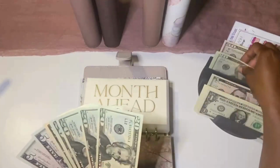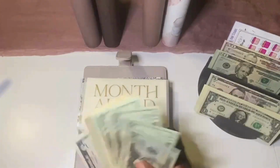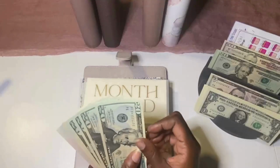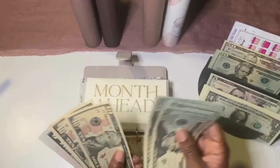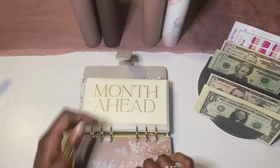Month ahead is going to get 25, so 20 and a 5. And so it's up to 20, 40, 60, 81, 10, 20, 25, 30, 35. So 135 in month ahead.